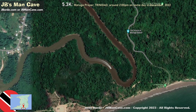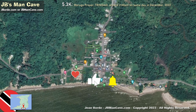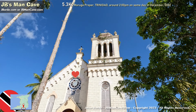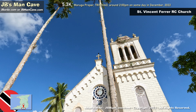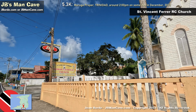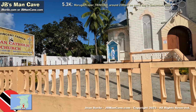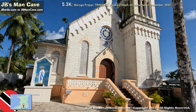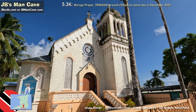But we will be focusing in this video on Moruga proper, which is the main place that you normally visit when you come to Moruga. One of the first things that you see when you come to Moruga is this church. It's very beautiful. And what I like about this church is that regardless of how the rest of Moruga looks, when I say that being underdeveloped, there are some sites or places in Moruga that are really nice eye candy, and this church is one of them.